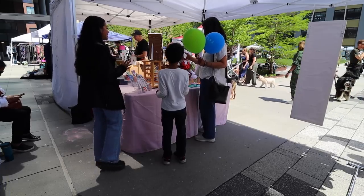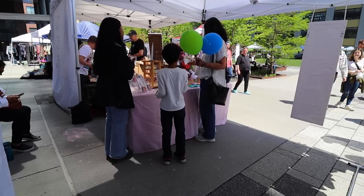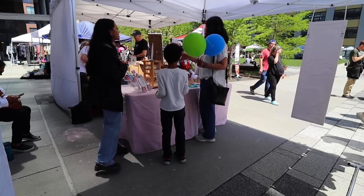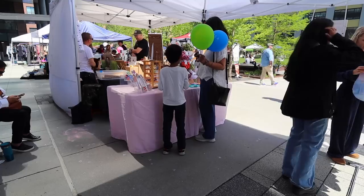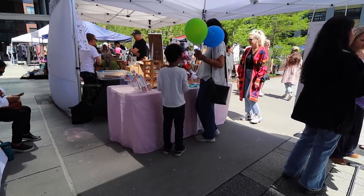Everything here is handmade using sustainable materials. All that fabric is repurposed from designers. Prints are made by the artists.